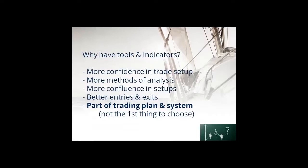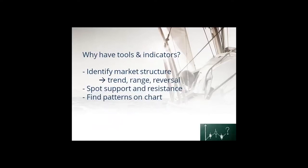So there are some good things that I think make sense for tools and indicators, why they're useful. Confluence, more analysis, confidence, and making a good plan. The tool or indicator, basically, they help with three things. Why should we have them? First of all, they help with identifying the market structure, in my opinion. They identify support and resistance and patterns. So it's all about market structure, support and resistance, and patterns.